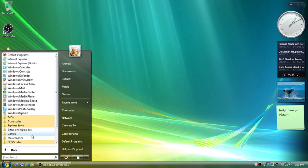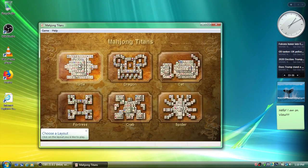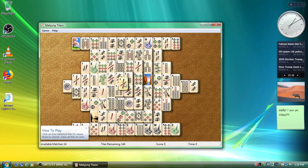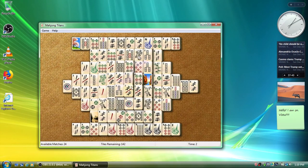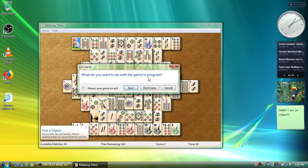Let's see what else there is. Mahjong Titans. I don't know what this game is either. Oh, hey, I kind of lied there. I kind of played it. But I'm not a professional, because I'm bad at this. Okay, let's just X out this game. I'm not good at this.